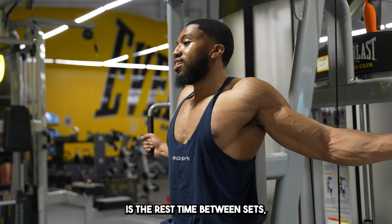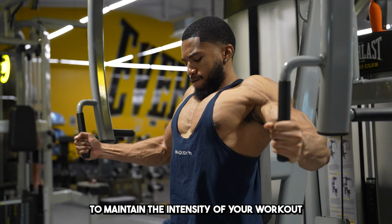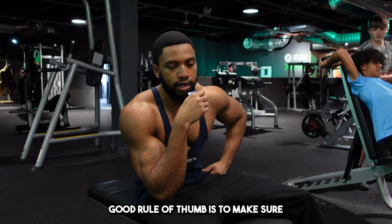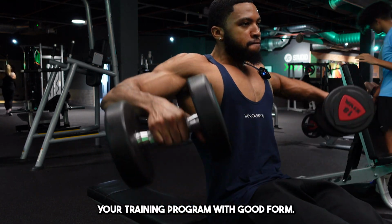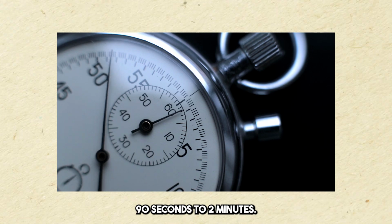Equally as important is the rest time between sets. You want to keep rest periods relatively short. This allows you to maintain the intensity of your workout and keep those muscles under tension for longer. A good rule of thumb is to make sure that you have recovered enough to do the next set in your training program with good form. For most lifters like myself, that tends to be anywhere between 90 seconds to 2 minutes.